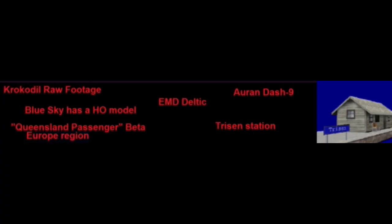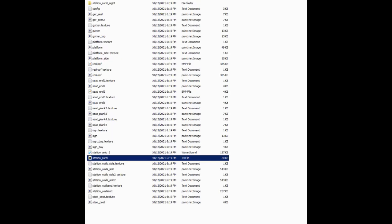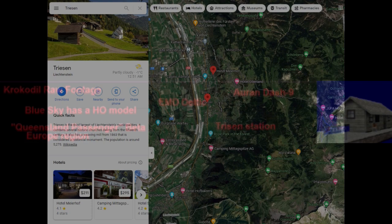Trissen Station. Teesside Station Rural, one of the stations from Winter in the Alps, has an unused station sign texture called sign.tga. It's this, a blue station sign with a white outline that says Trissen. Weirdly, no stations on the Winter in the Alps route actually bear the name Trissen. However, there is a town in Liechtenstein called Trissen. That country is in the dead middle of both Switzerland and Austria.